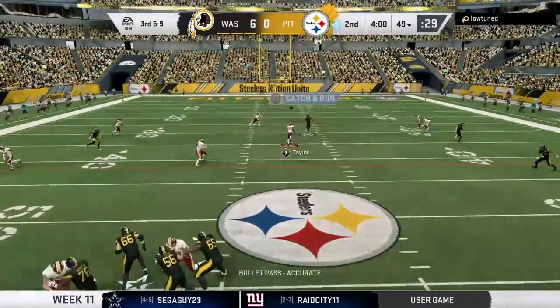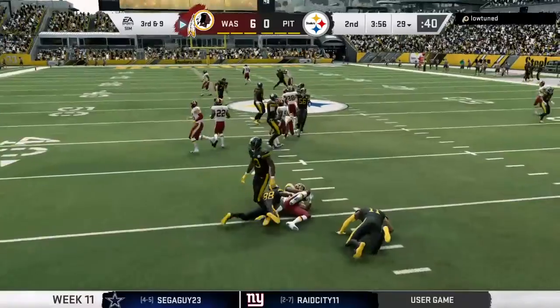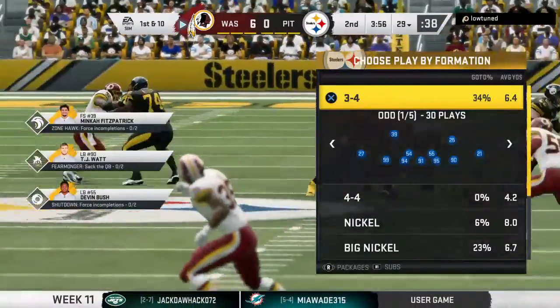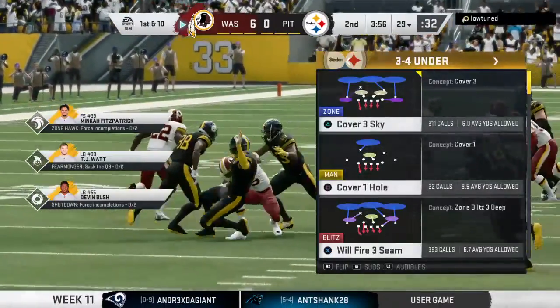Operating from the gun, Coleman. Oh, he's trying for Smith-Schuster, but it's intercepted. Monte Nicholson picks it, and they will take over at the 29-yard line. He has just been a load for opposing offenses to account for. Now 8 interceptions on the year.